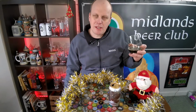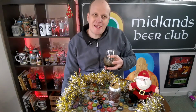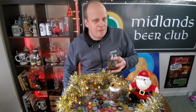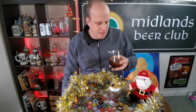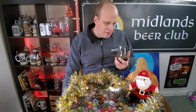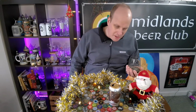A touch of spice from the whiskey. It comes across like caramel and chocolate and like the fruity element, but not the coffee element of coffee, if that makes any sense. Very nice, very enjoyable beer. I feel like I'm going to drink about half this can here, but I think I'm going to let the rest of the can warm right up, take it inside with me.